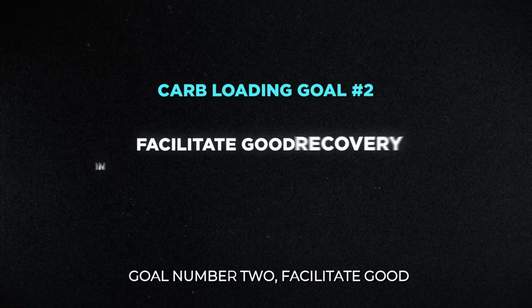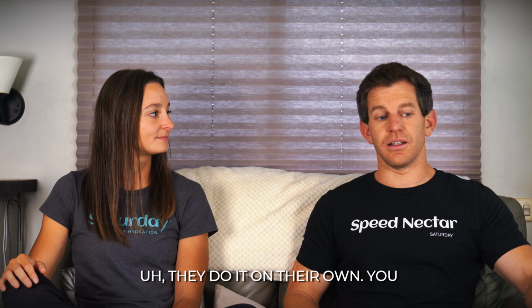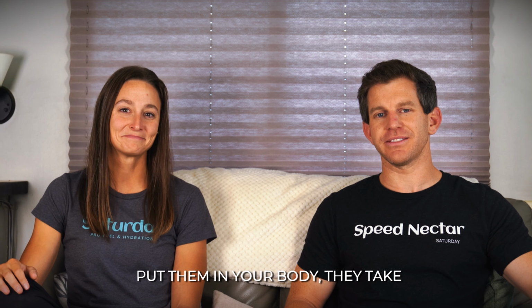Goal number 2, facilitate good recovery in the days leading up to the race. How can we use nutrition or carbs to facilitate good recovery? They do it on their own. You put them in your body, they take care of business.